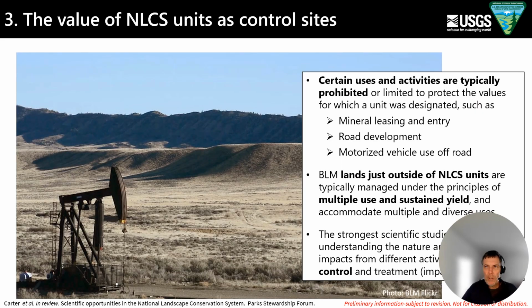A third type of opportunity are use of these areas as control sites. BLM is, of course, a multiple use and sustained yield agency. And we also have boundaries where these areas are designated. Sometimes the boundaries are related to features that are being studied. Sometimes the boundaries are not related. And those instances may create situations where a control site can be established.